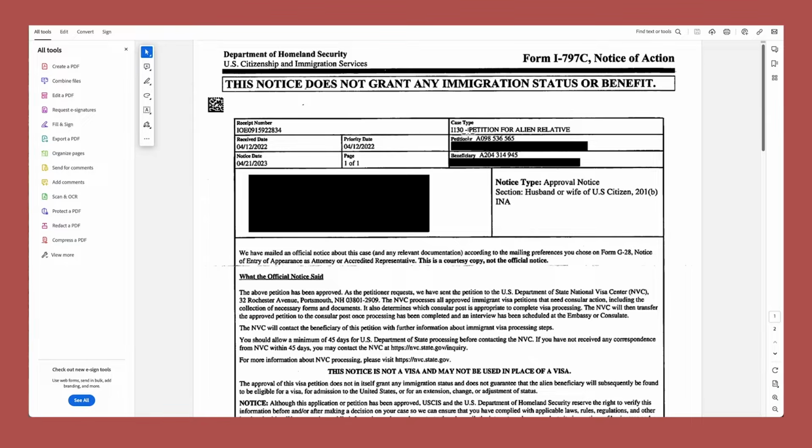The case type is an I-130 petition for alien relative. And then down here under section, this is where it'll describe the relationship between the petitioner and the beneficiary. In this case, they're spouses, and the petitioner is a U.S. citizen. And up here you can see this is where they'll give you the petitioner name and the beneficiary name. I've blocked those out because these are my clients. I've used this approval notice with their permission, blocked them out to protect their privacy.